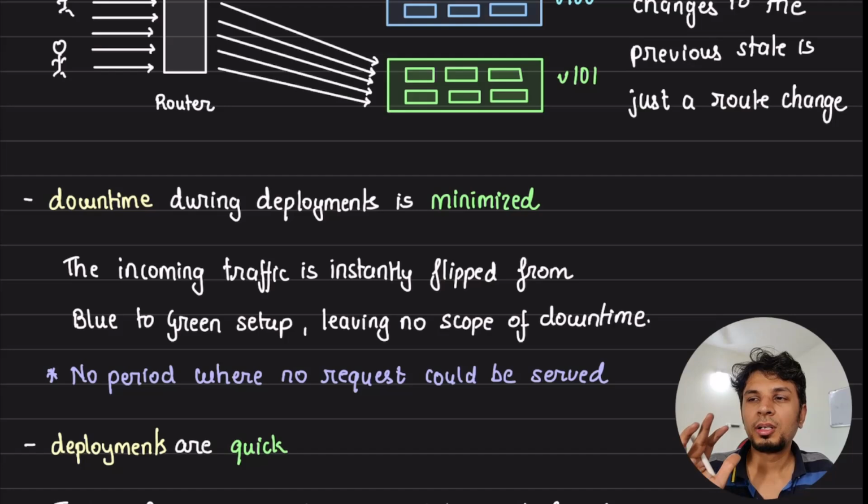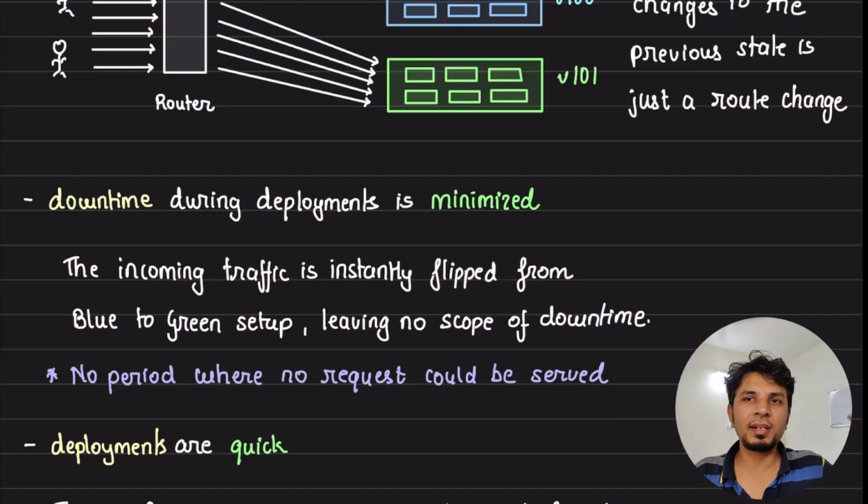Incoming traffic, because it is immediately flipped, has no scope of downtime whatsoever. In-flight requests can be served and then the new requests can be moved to the newer fleet, right? So this is a very solid advantage that we get out of this.